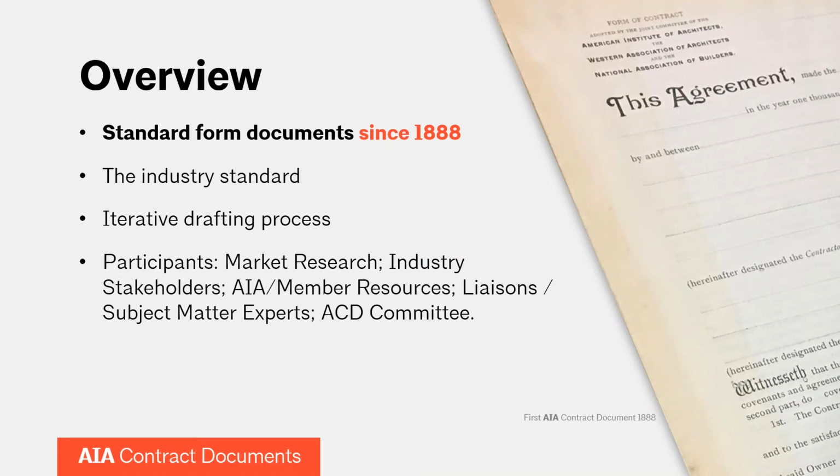And there's risk management and risk shifting principles that are embedded into all of the documents. And that brings us to the iterative drafting process.